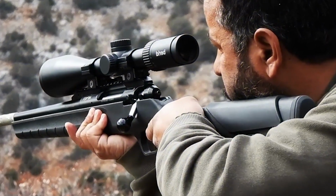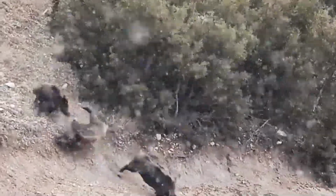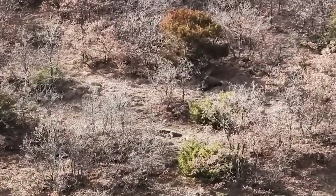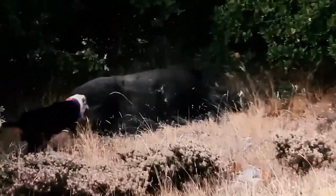Then the hunter needs to aim accurately. The most effective shot location is usually behind the shoulder, targeting the heart and lung area. Headshots are not recommended as the wild boar's thick skull can deflect bullets. The effective range varies depending on the type of gun, but typically shots are made within 100 yards to ensure accuracy and humane dispatch.